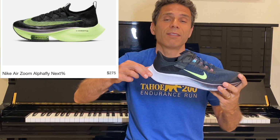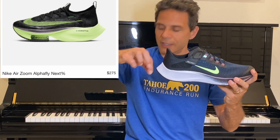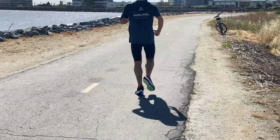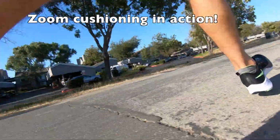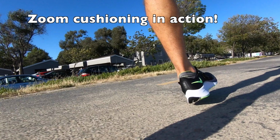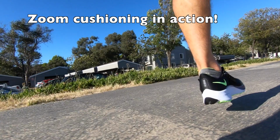Look at the Alpha Fly, the model that the elite runners are using. Well, it's even bigger. I really started running in it to see what happened. And here I am, not a worry in the world, going for my long run with my new shoes. Second time using them, so I was feeling comfortable. You can see that here the foam does not compress a lot, which means I'm moving forward. Just step on it and it moves you forward. It doesn't let you slow down.